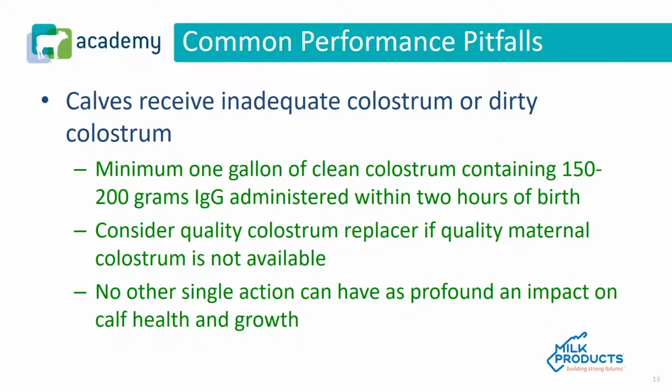So let's go through a few common pitfalls that farms experience when they don't meet their performance goals. Here again, we're going to talk about colostrum. Make sure that they receive the right amount. They have to have that 150 to 200 grams of immunoglobulins administered very early, within a couple hours of birth.